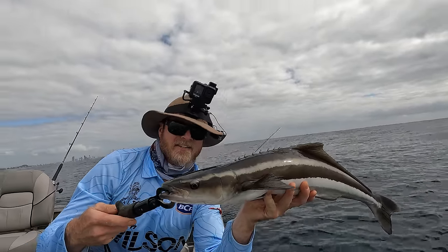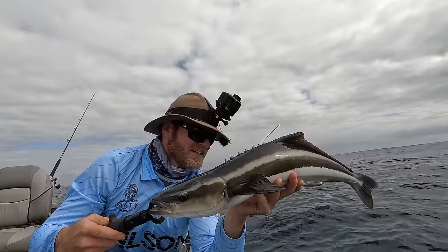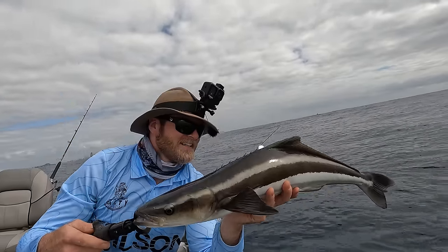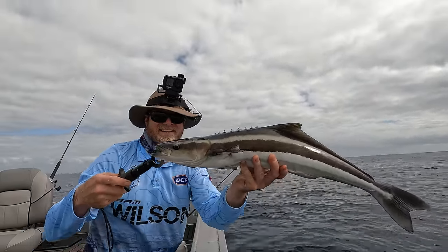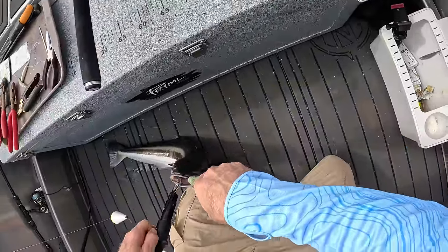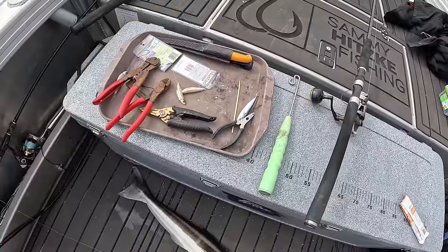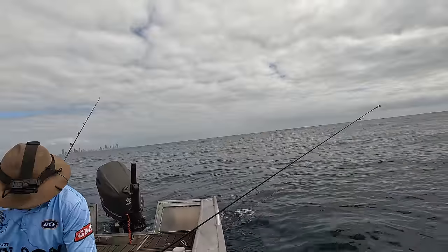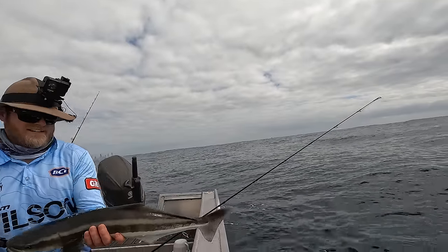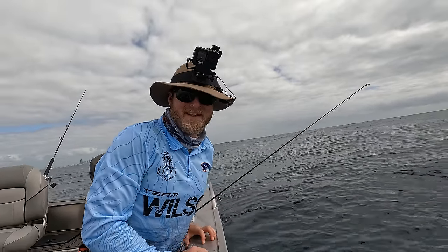I don't know if that's legal. I'm not even gonna check. He's pretty small, he can go back. These guys get a heap bigger. We'll see him when he's 30 kilos, hopefully. Bit of bycatch. See you, mate. Good bit of fun. Break up the boredom a bit.